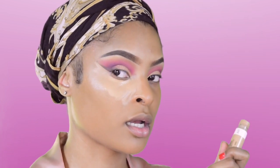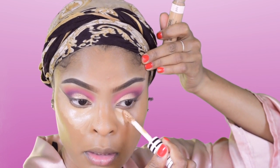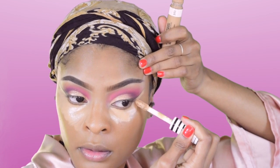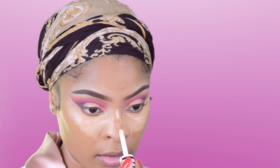So you see how I did this side? Go ahead and do the same thing, get some more product and do the same thing. Start from the front and then work your way to the liner. This is the e.l.f. beauty blender, by the way, and then I'm gonna blend it out. This concealer dries fast, so I gotta rush this part, okay?